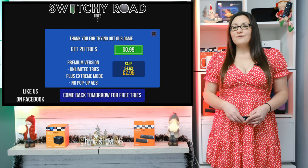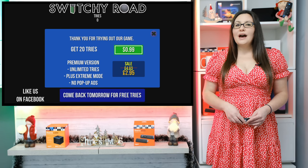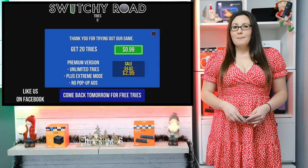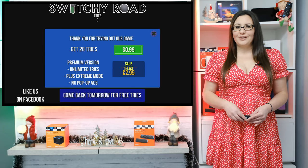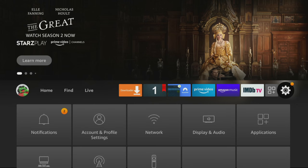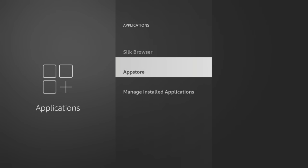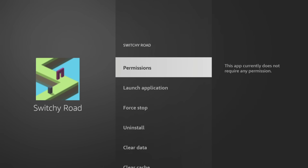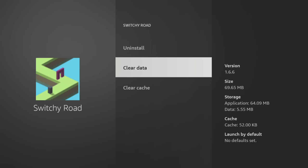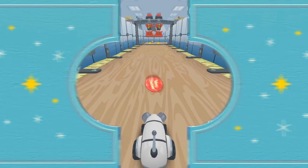It's free to play for 5 tries every day, and for unlimited tries, you can upgrade to the premium version, but there is a trick to reset the game and get another 5 free tries. Just head into the settings, applications, manage installed applications, find Switchy Road, then clear the cache and clear the data. This will wipe any saved high scores, but it does mean that you can continue to play for free.